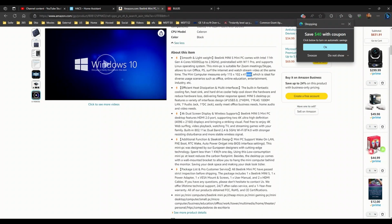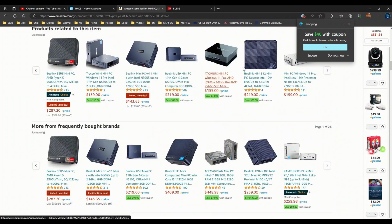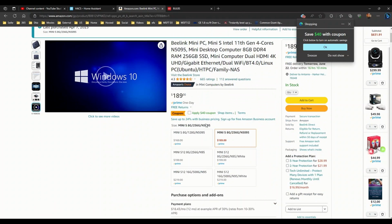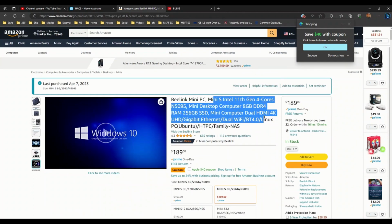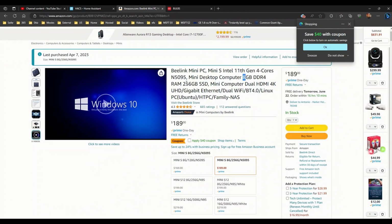Anyway, there were a bunch of these computers, but I decided to go with this one. This wasn't too much and it was overkill at the same time. I could have gone too much with maybe 32 gigabytes of RAM and a 1 terabyte SSD. That would have been too much. Gigabit Ethernet was important to me. Dual Wi-Fi, and it came with Linux, which I found pretty interesting, by the way.